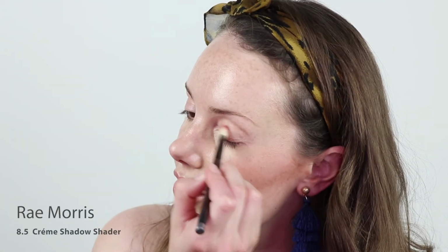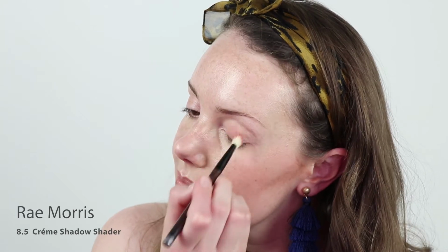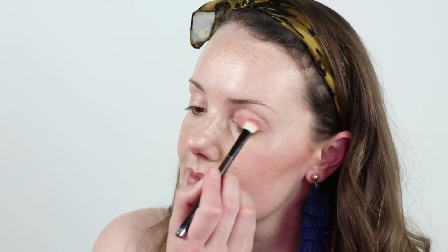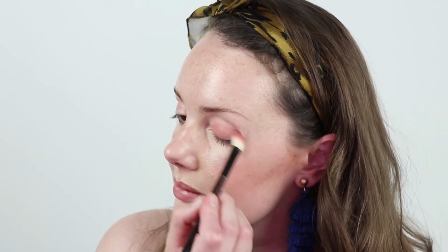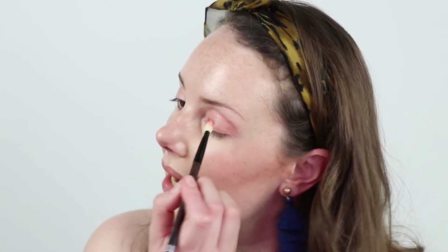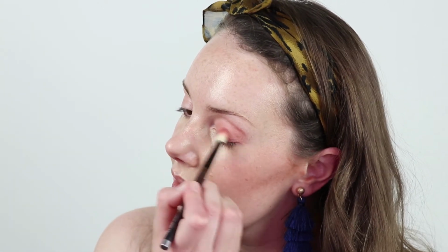So all I'm going to do is take that across the eyelid and build the colour. Now this is a lipstick and it will probably crease, but the paint pot will definitely help it last a bit longer. And then also it is part of the look, so I don't really mind a small amount of creasing. But it also helps that the lipstick is a matte, or a liquid matte lipstick, or set in a way.